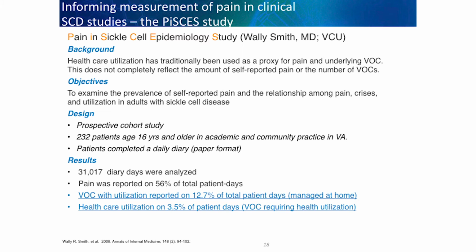Great, okay. So we did have some background information. Wally Smith at Virginia had done a study in the early 2000s where the background was that healthcare was a proxy for pain and the underlying crisis, and it really doesn't reflect the true number of VOCs that were being reported. So his group did a very nice study, following patients longitudinally and looking at the pain crisis. It was basically 232 patients, and they did a daily paper diary. This is early; smartphones were out, but they weren't where they are today. So we still had the old-fashioned stuff.